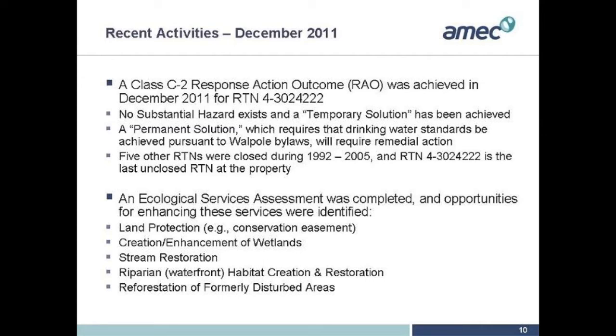We are currently at a temporary solution because site groundwater is not being used for drinking water, and because, as I mentioned before, soil, sediment and surface water pose no significant risk. So we have met the requirements for a temporary solution, and in order to achieve a permanent solution, we need to achieve drinking water standards for the compounds that were present in the plumes that I described earlier.